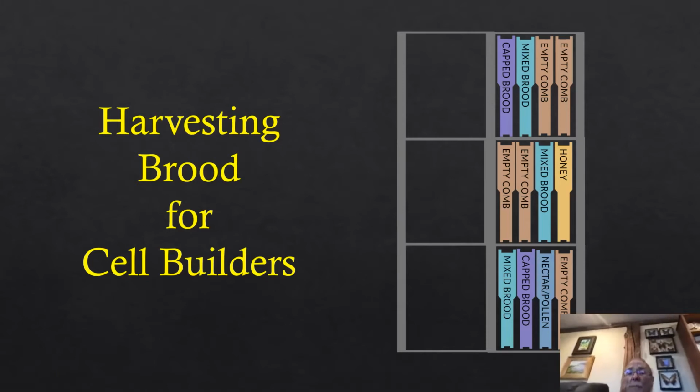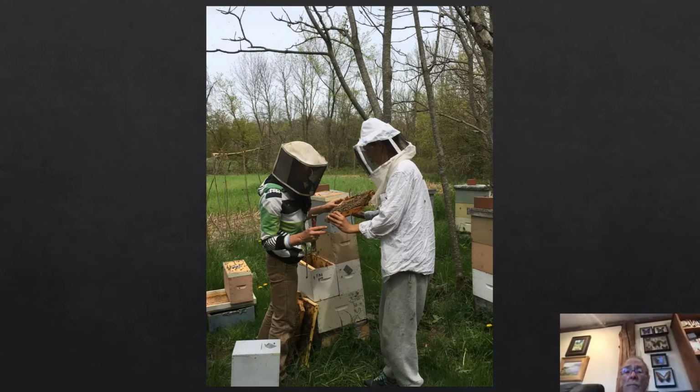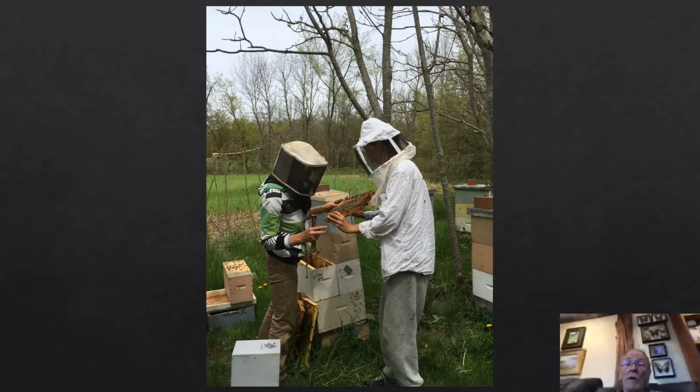So, harvesting brood for Selva. This is that same comb. This is where we built a double-story nuke into three stories, the same way. A picture of some of my help harvesting frames of brood. So we get going early. May 9th is usually the day we start setting up our first cell builders, so that we can have mated queens June 13th. So it's a long process.